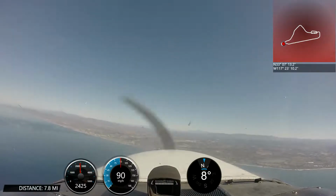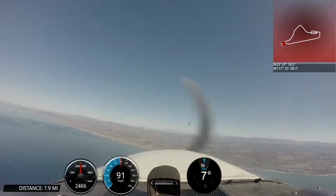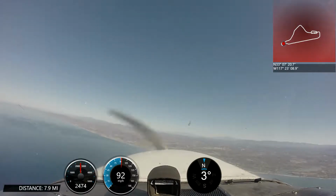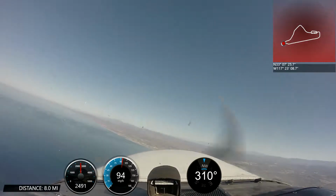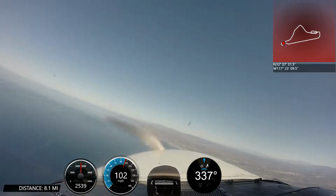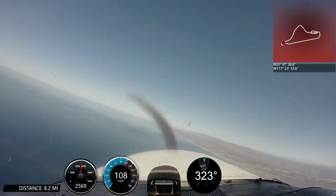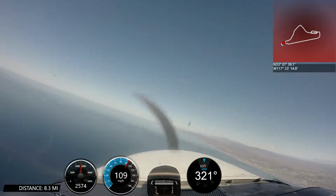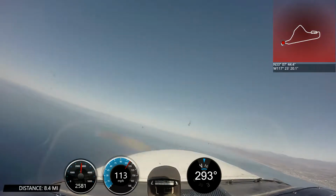Number 90 Victor, descend to maintain 4,200. 4,200, 90 Victor. Number 9 Tango Alpha, descend to maintain 6,000. I'll just keep circle. Tango Alpha. November 449 Papa Alpha, go ahead with your request. PA 44 Slant Golf on a left downwind from Carlsbad, almost at 3,000 feet. Request practice ILS Montgomery, full stop. Number 9 Papa Alpha, squawk 0261.